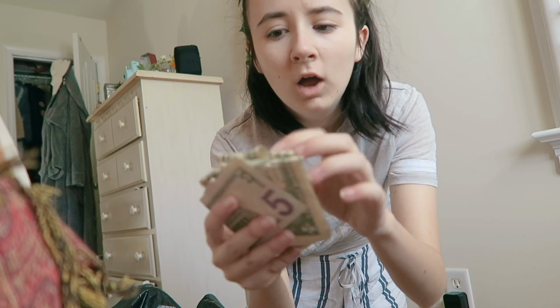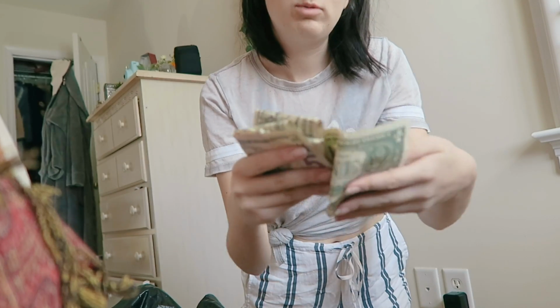I found this envelope, right? Okay, it's really just a bunch of $1 bills. But who did I think I was when I was like 8 years old, stashing cash behind my shelf?